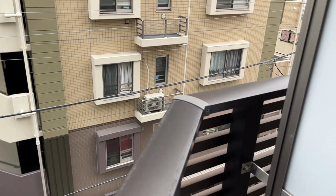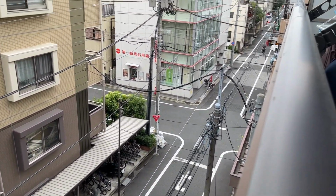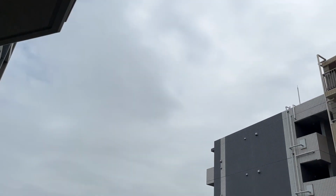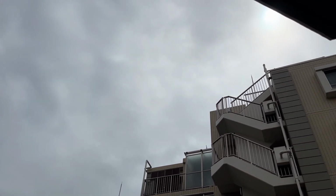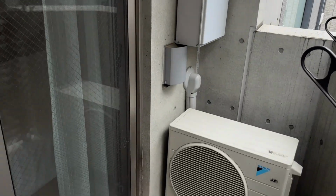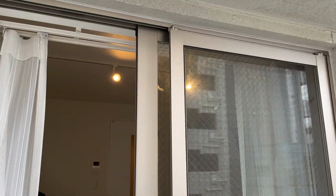Trash. Careful so I don't drop my phone here. Yeah. Cute little street. At least it's not raining. It's been raining a lot lately, like I said. Okay, and then from this angle, you can see back inside. We will be going back in now.